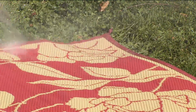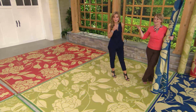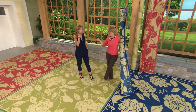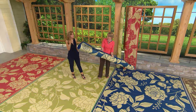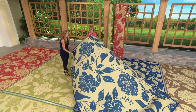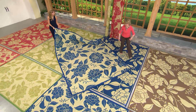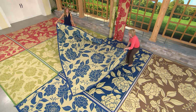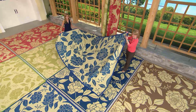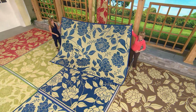We have the loops in all the corners, so you can stake it down. This is luxury. It's like it came right out of a fancy magazine, your outdoor space. It's like a fresh coat of paint for a room. Do you know what I mean? When you add this onto your patio or porch, or gosh, I've even taken the smaller ones out to the beach and laid them down onto the sand, because then you just pick it up and shake it off. What a statement you've made in your space with just one simple thing, and all it took was unrolling it and plopping it down.